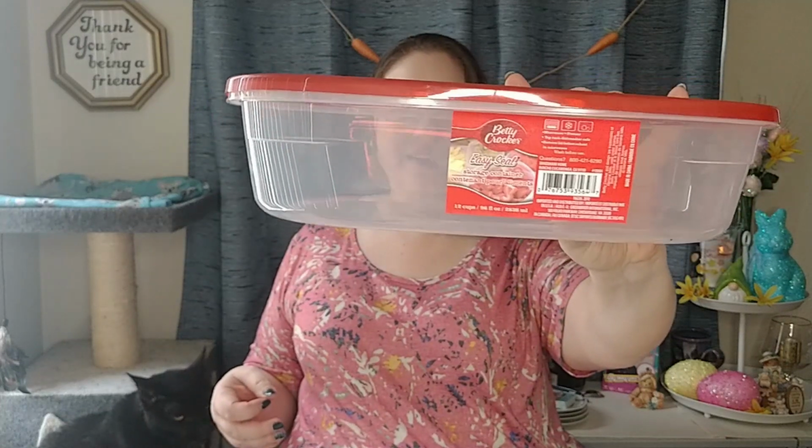Betty Crocker has these. This is my favorite size. What does it say on here? Is it 98 fluid ounces? 12 inches is the size. And this one you can put on the top rack of your dishwasher. You can put it in your freezer. Obviously, you can put it in the fridge. But I love this size. I love being able to stack things up. These last forever. They're absolutely wonderful. For $1 each. You cannot beat that anywhere else.